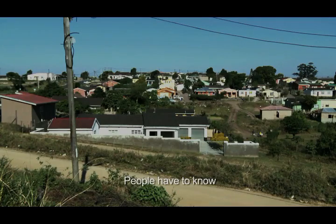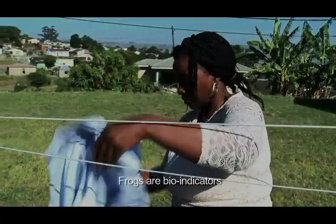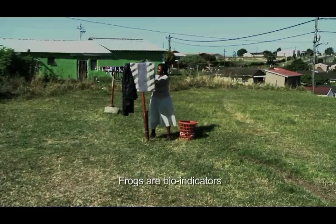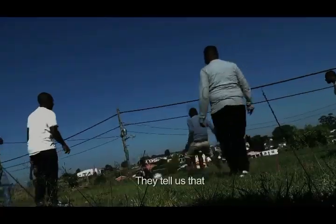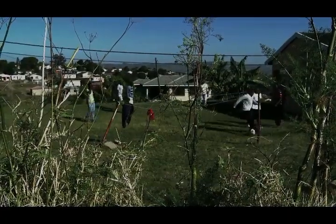People must know that as we speak, frogs are bioindicators. So they tell us that there's something wrong in the environment. Frogs don't live in dirty water.